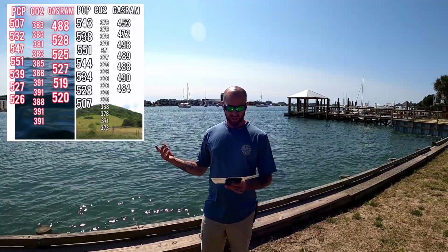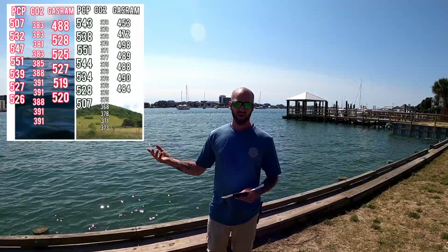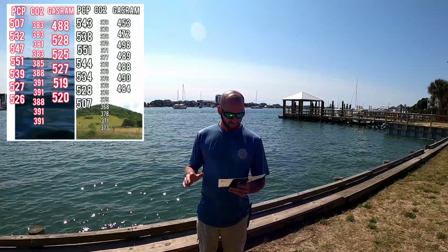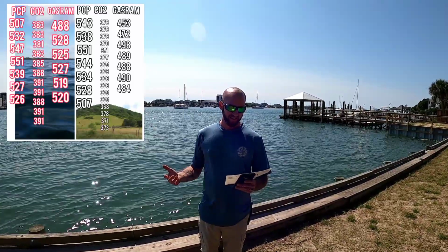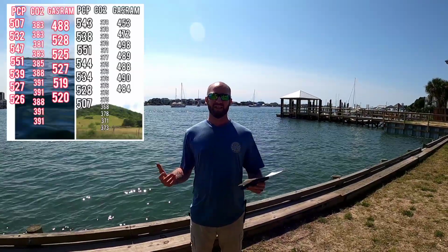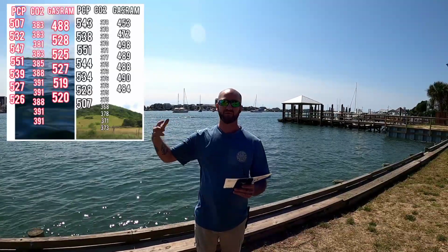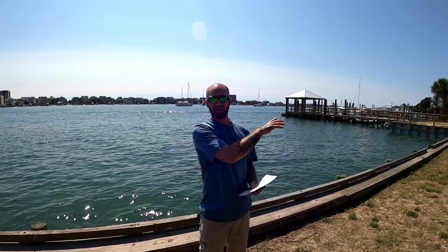And if we look at our results coming from our Benjamin Mark II, which is our ram gas air rifle, we'll notice that we were shooting in the mountains 453, 472, 498, and then we come down to the coast and our velocities actually changed and went 488, 528, 525, 527, 519 and up. So they did actually change coming down as compared to being up. So some very interesting results.